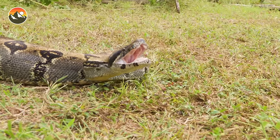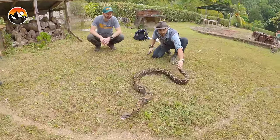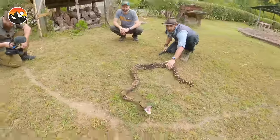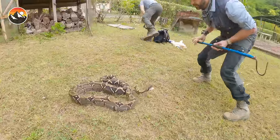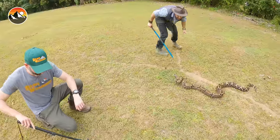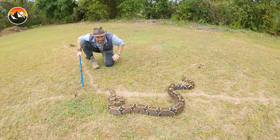Unbelievable. That snake is all of 5, maybe 6 feet in length. Look at the nub tail. Wow. Check this out. Now, if I come on this side of the snake, you can really get an idea for just how big it is.